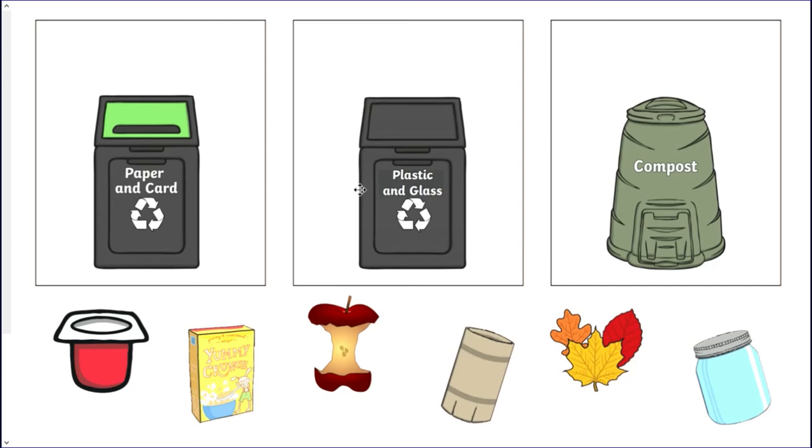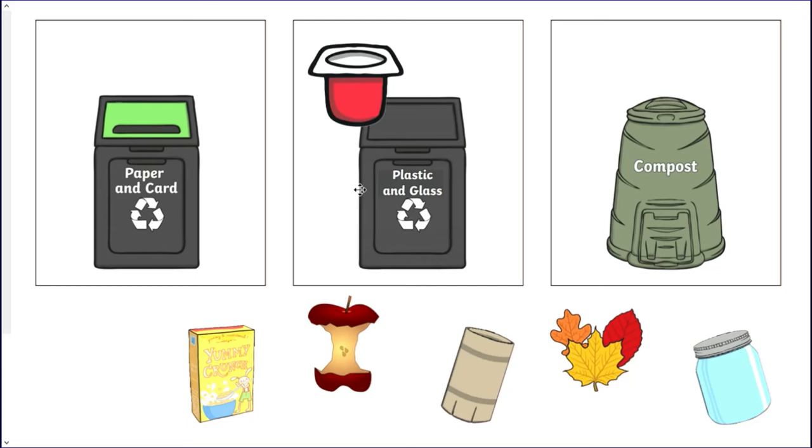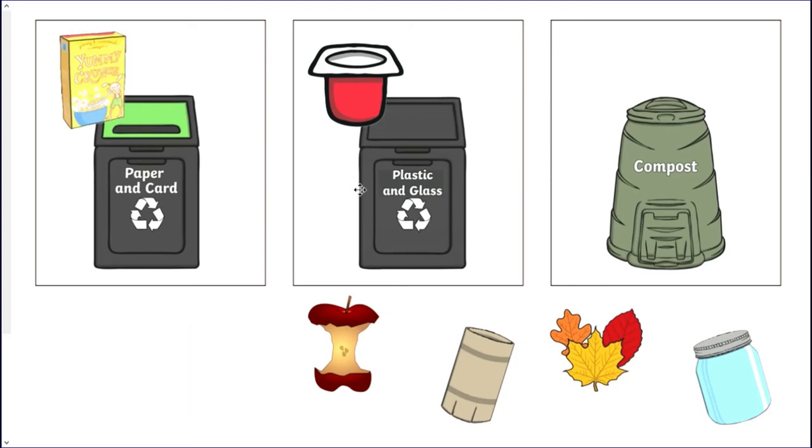Let's sort the objects together. The yogurt pot is made from plastic, so it needs to go in the plastic and glass bin. The cereal box is made from cardboard, so it needs to go in the paper and card bin. The apple is food waste, so it needs to go in the compost bin.